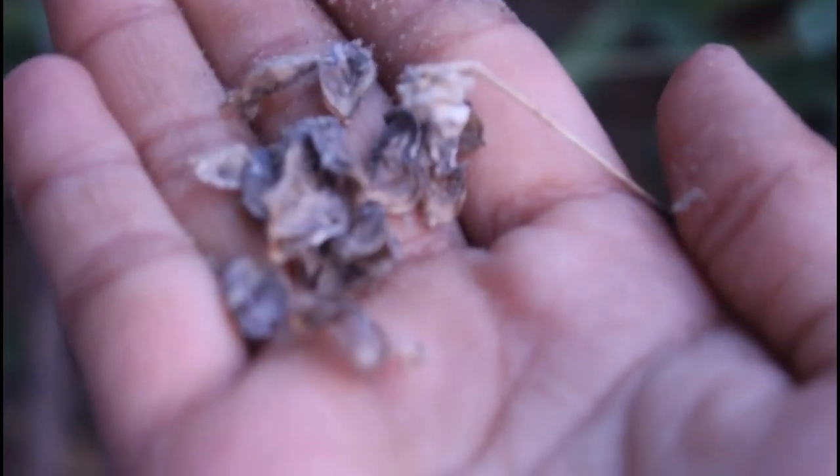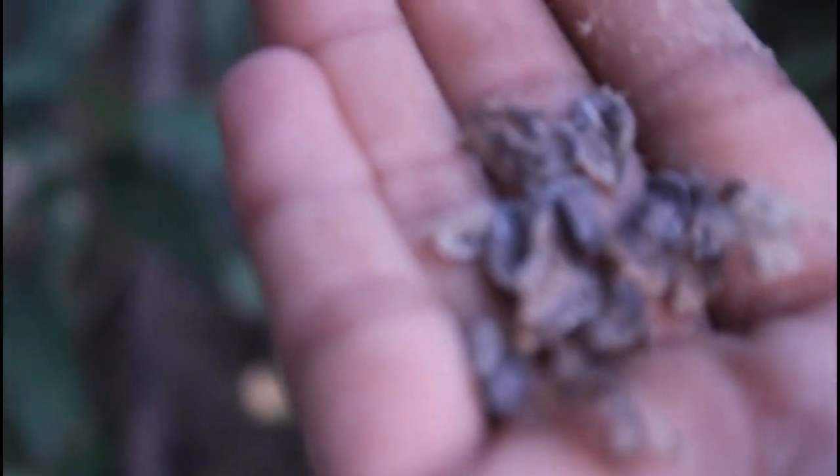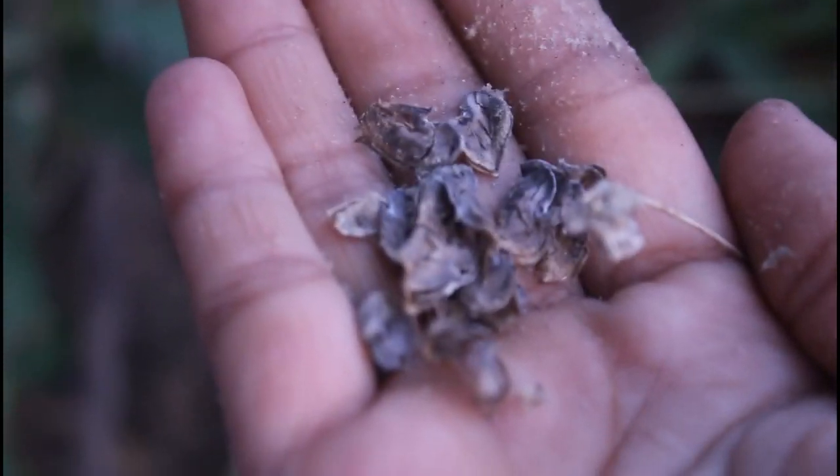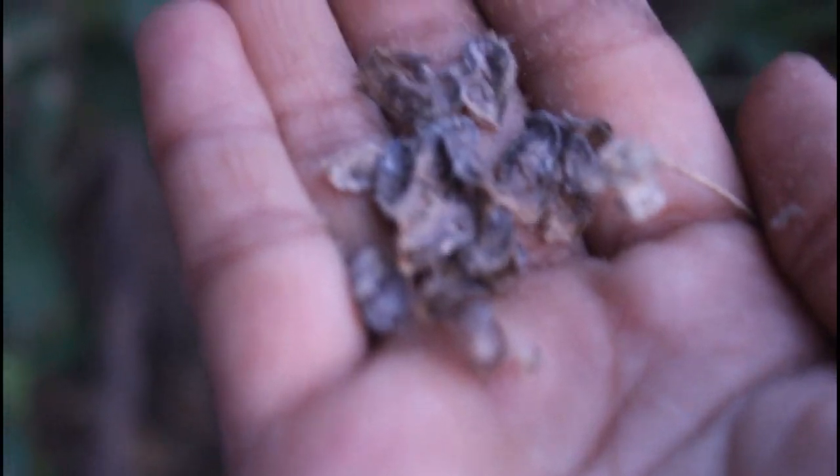So these are the seeds, and they are pubescent and tuberculate, which possess minutely stellate hairs, and they are black or dark brown in color. So let's start with a few medicinal benefits of this amazing plant, Indian mallow.